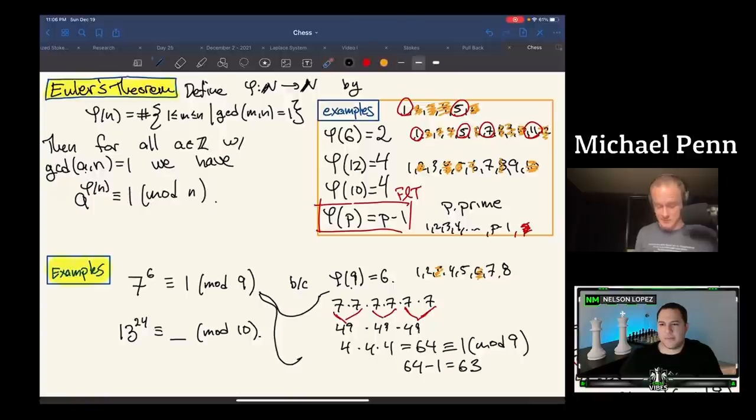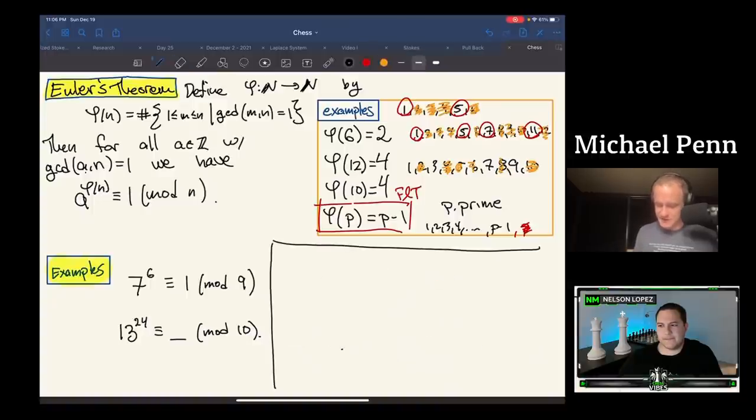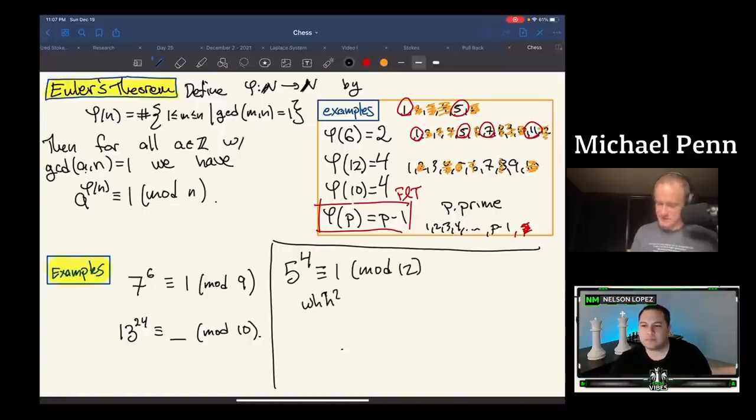So, for example, let's do a simpler one. Let's use one of these over here. Let's take 7. No, we already used 7, that's boring. So let's say we take 5. If we take 5 to the 4 power, we'll get 1 mod 12. And so you might say, well, why is that? How do we know that? Okay, so how do we know that's true?